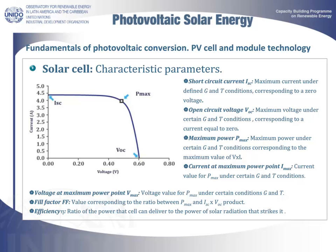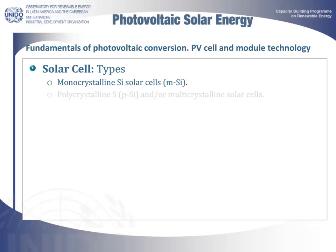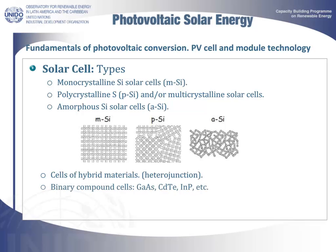There are various types of photovoltaic cells depending on the material they are made of or the structure of the cell. So we have monocrystalline silicon solar cells, polycrystalline silicon solar cells, amorphous silicon solar cells. Then there are cells of hybrid materials, binary compound cells, and cells of ternary compounds.